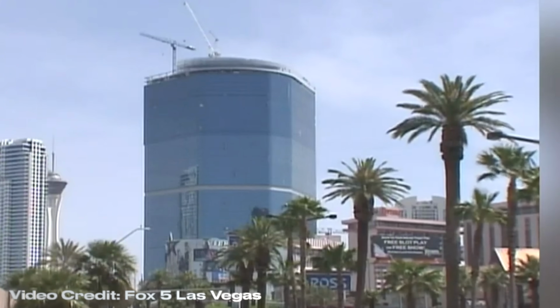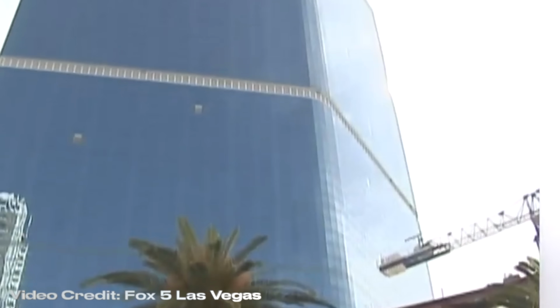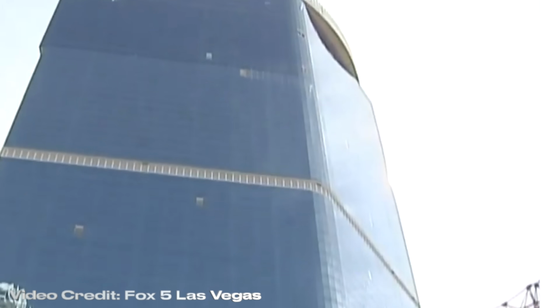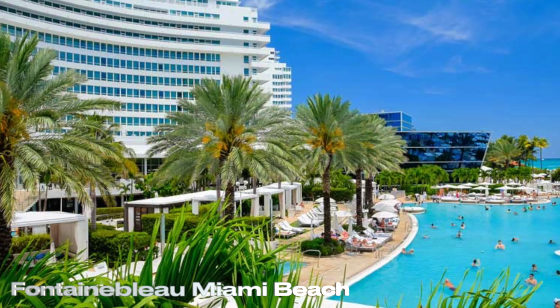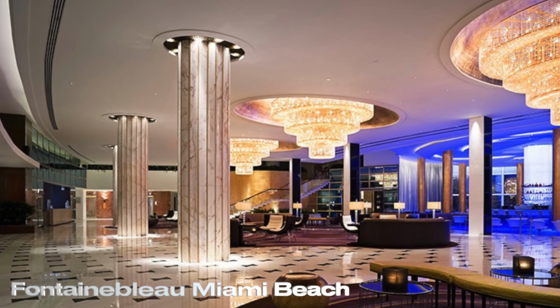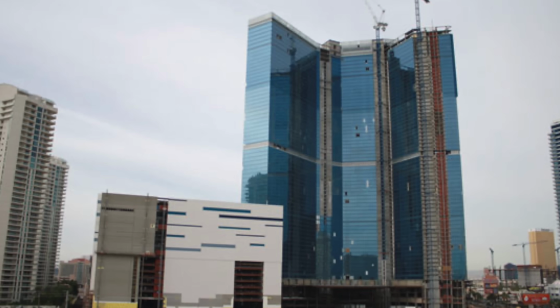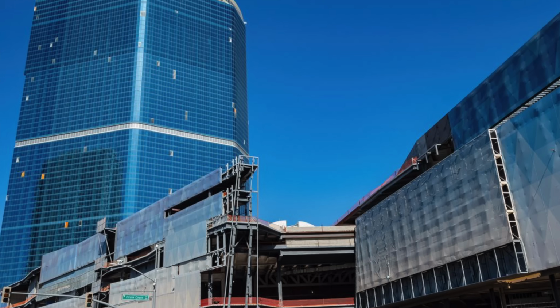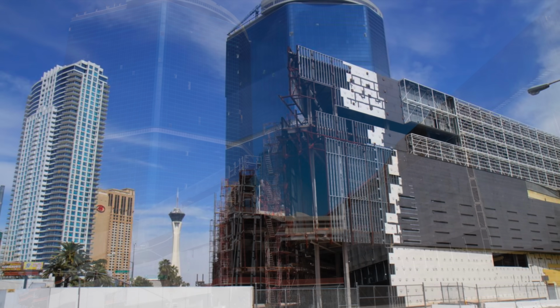If you've been to Vegas even one time in the last 15 years, you've probably wondered about that big blue tower at the north end of the Strip. It is and always was intended to be a sister property to the Fontainebleau Miami Beach, which is an iconic luxury hotel in Florida that's been open since 1954. Now, after $2 billion had been invested into this thing and it was more than 70% complete, the bank pulled the financing on the construction loans way back in 2009 and it went into bankruptcy.